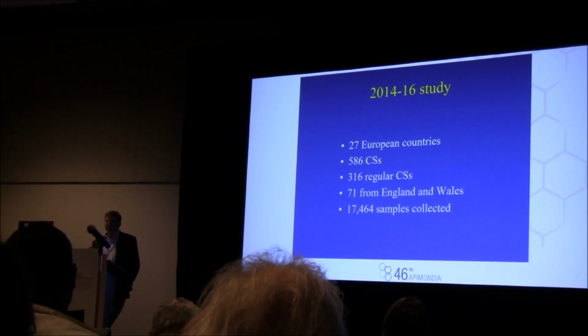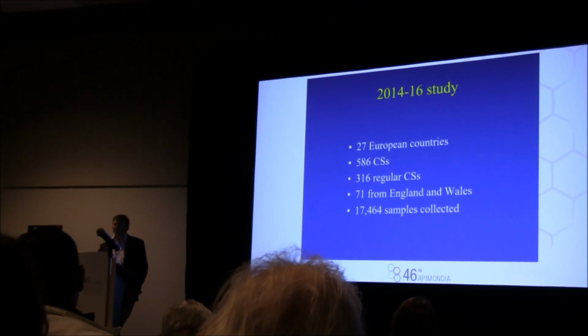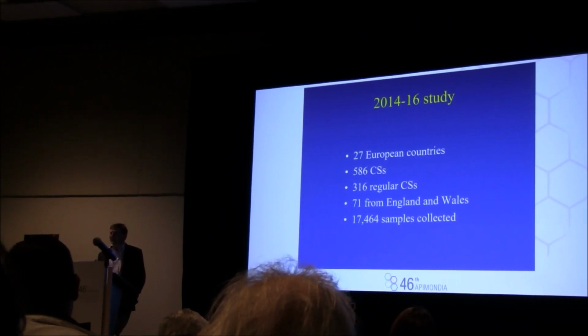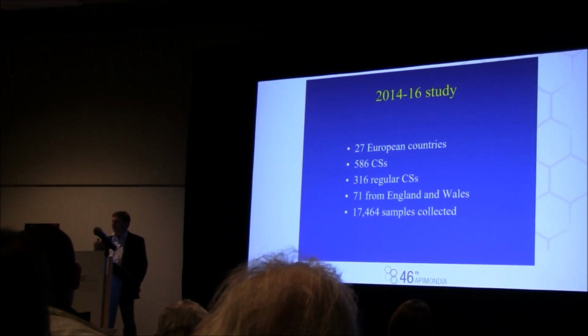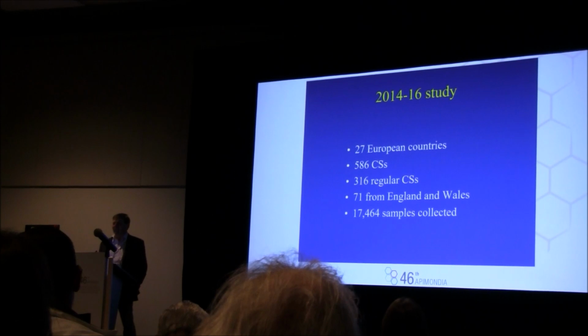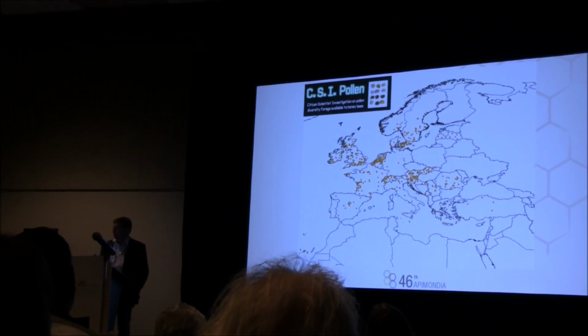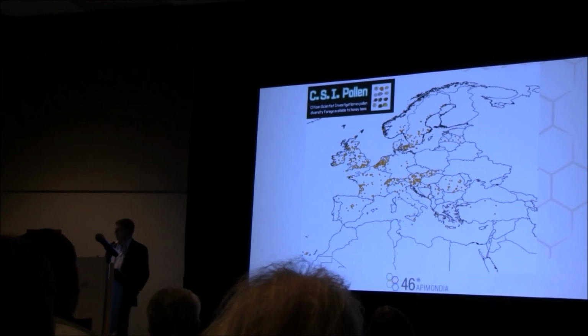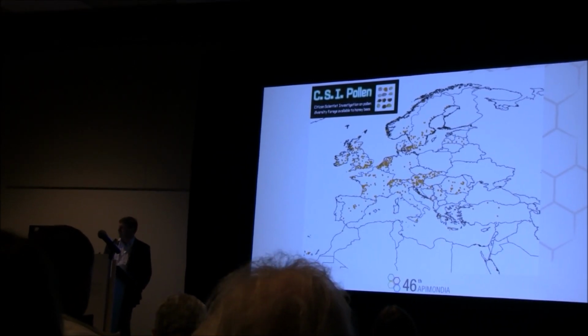17,464 samples were collected. And this shows the possibilities of a citizen science project, because there is absolutely no way that an individual research institution would be able to do work on this kind of scale. And this is where they all were, and you can see that they're very spread out in many European countries.